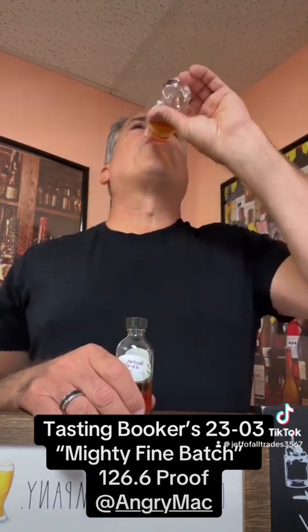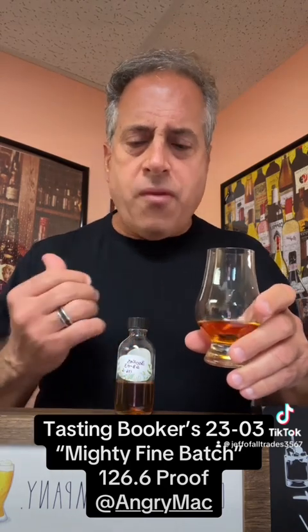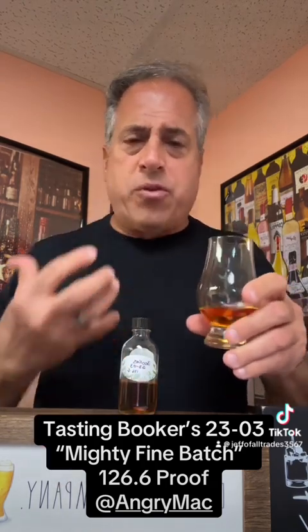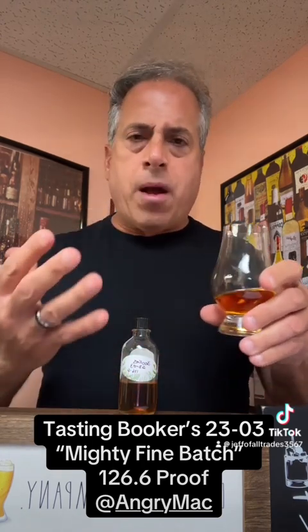All right, let's get right into the palate. Cheers. Oh yeah, that is a nice flavor bomb right there. This is really good. That was potent. I am tasting every bit of that 126.6 proof, and I mean that in a good way. Really nice on the finish. I am getting a little blast of oak there, so my thinking is there is some decent degree of rye spice. I think there is a relatively high degree of rye in here.